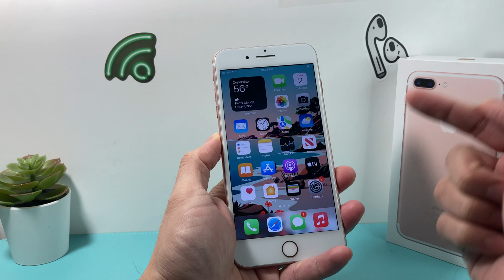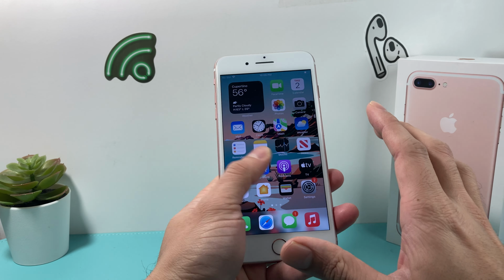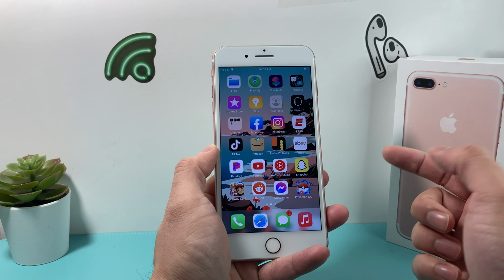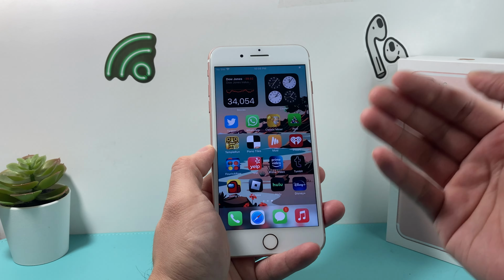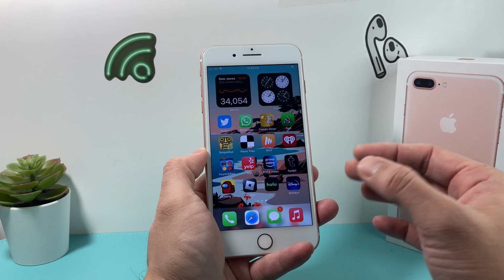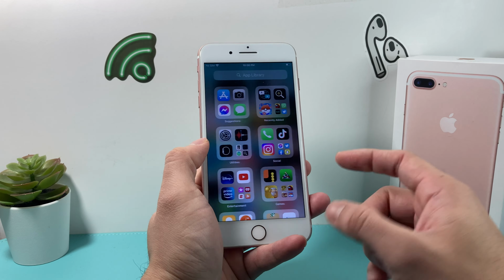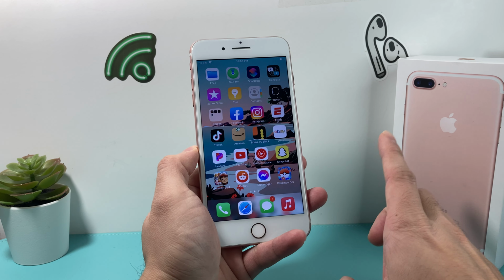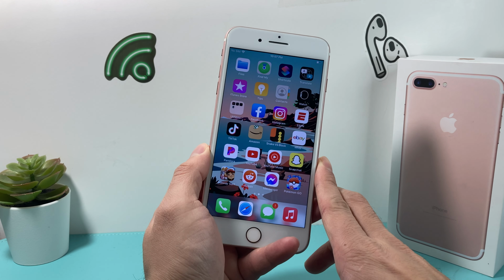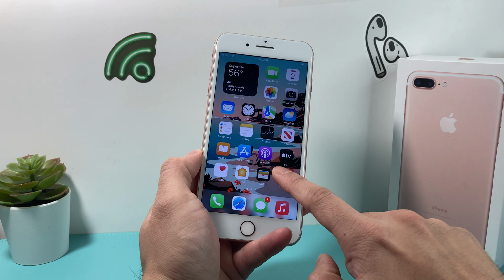It is equipped with the A10 Fusion chip with about 3 gigs of RAM, which is pretty good compared to some of the newer phones that have double the amount, 6 gigs, but it still delivers good power. When it comes to storage, the iPhone 7 Plus starts at a very limited 32 gig, which nowadays seems like nothing compared to the iPhone 14 lineup, which starts at 128 gig at minimum. You could also get this phone with 256 gig, which is the max capacity. The original price started around $649 plus taxes, so you were paying around $700 for this phone when it came out.